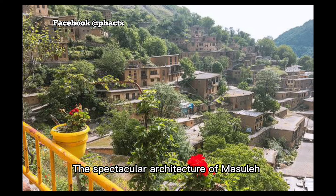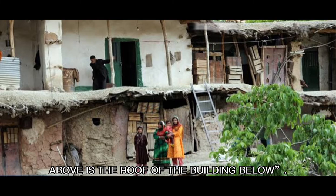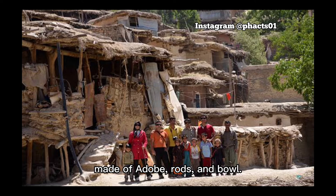The spectacular architecture of Masuleh is known as the yard of the building above is the roof of the building below. Buildings are mostly two stories, first floor and ground floor, made of adobe, rods and bowl. Now, come with us as we take a tour around this magnificent architecture.